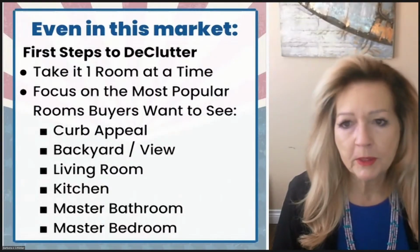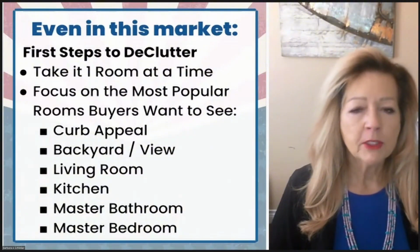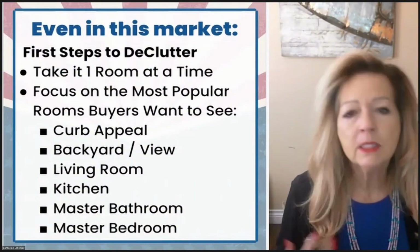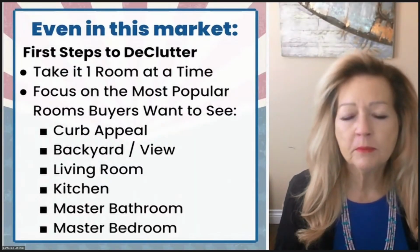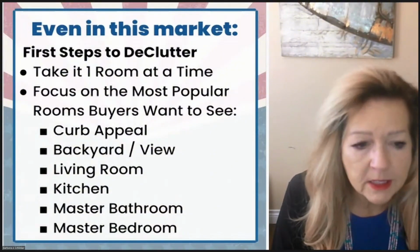Number one, curb appeal. So that's on the outside of the house. Make sure it's not cluttered. Make sure your mulch is fresh. Make sure your doorbell isn't broken. Same thing with the backyard and the view. Not too much furniture, clean up the dead plants this time of year. It's time to start planting pretty soon.